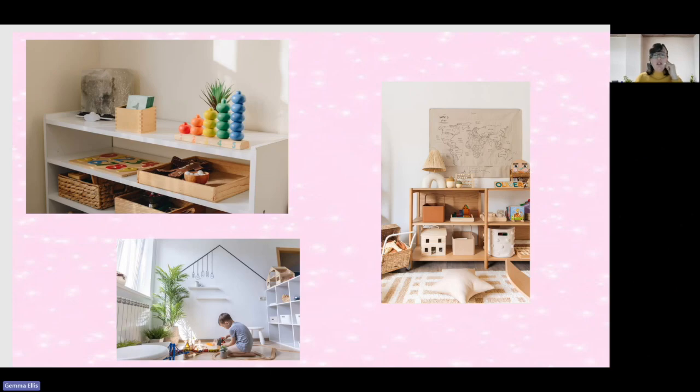In this one over here with the large map on the wall, they've used containers as well as just placing the objects on the shelf. So a little dollhouse, that works quite well. And then there's a little basket that could hold blocks, or a little train set.